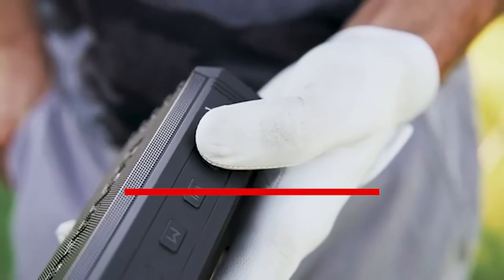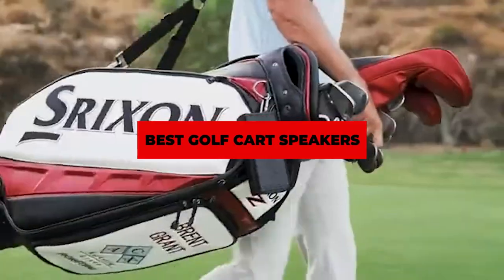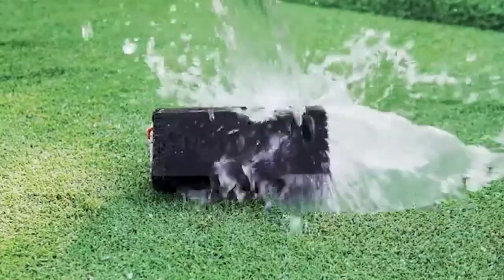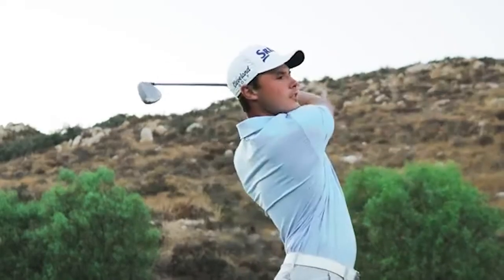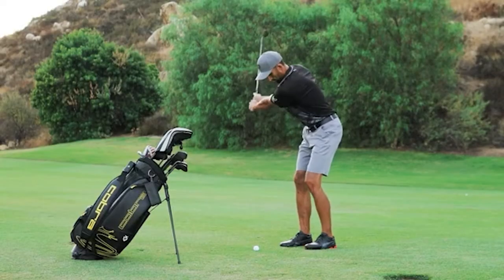If you're looking for the best golf cart speakers, here's a list you must see. We made this list based on our personal preference and sorted it based on their features, prices, quality, durability, reputation of the manufacturers and customer feedback. Also, we've included options for every type of customer. So let's get started.